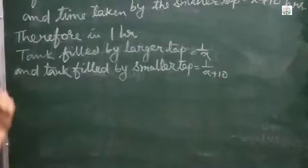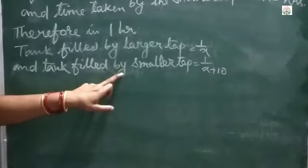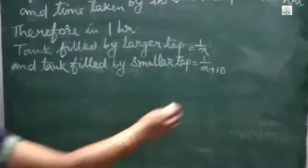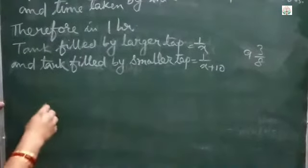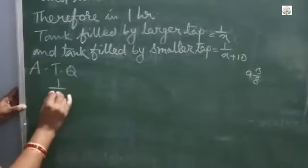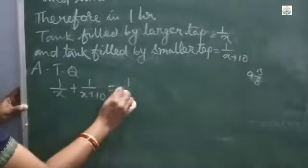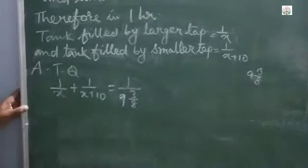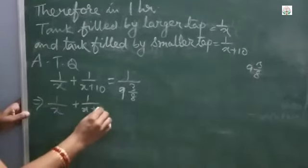Now what is given? According to the question, both the taps together can fill the tank in 3 3/8 hours. So what you will write: 1 upon x plus 1 upon x plus 10 equals to 1 upon 3 3/8. Reciprocal of each one we will write.